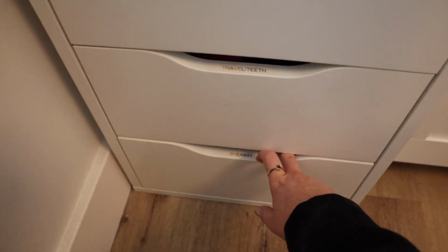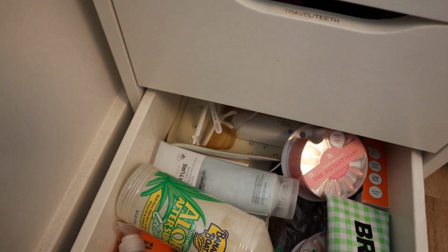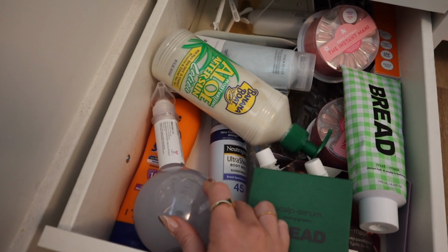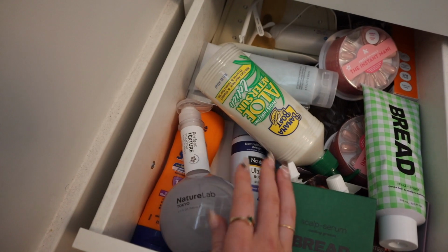And then this drawer actually changed a bit more to extra products. I cleared out a ton of stuff that I don't use in here and changed it to products that I have extras of or that I'm holding on to, like the shampoo I don't need to use right now, but I want to hold on to it.